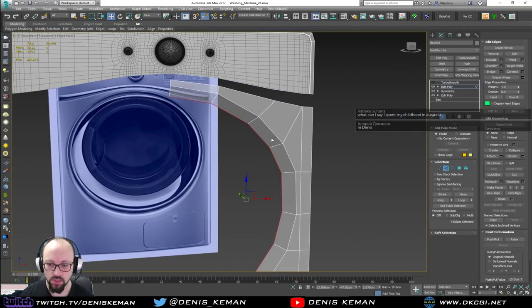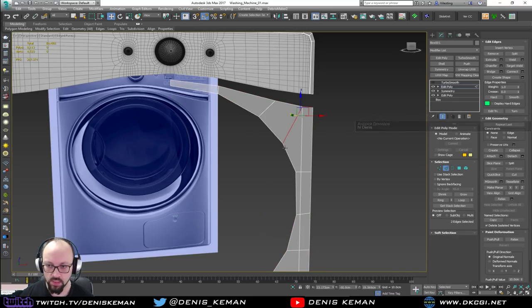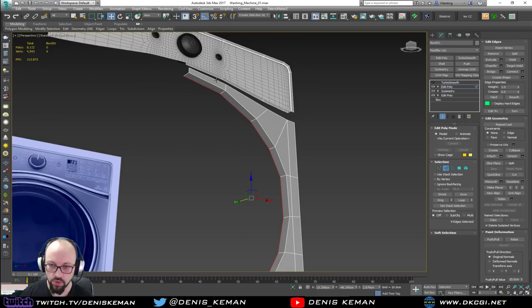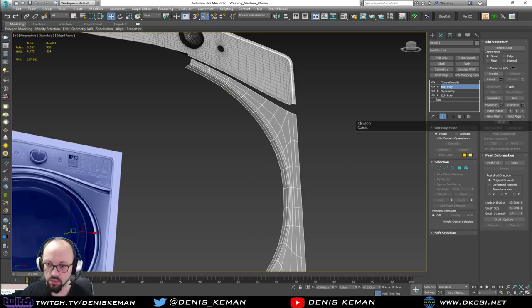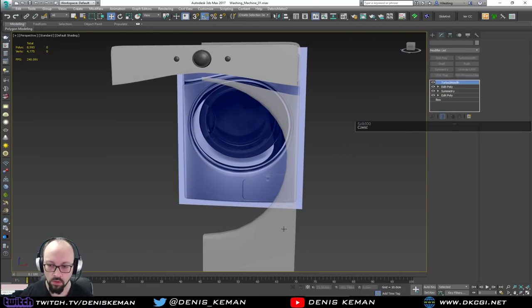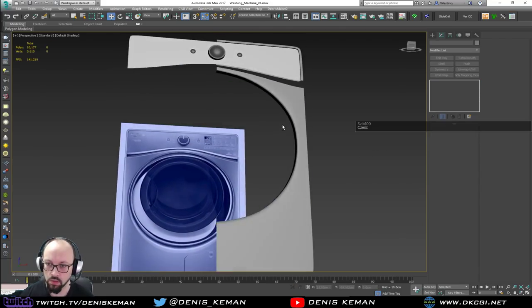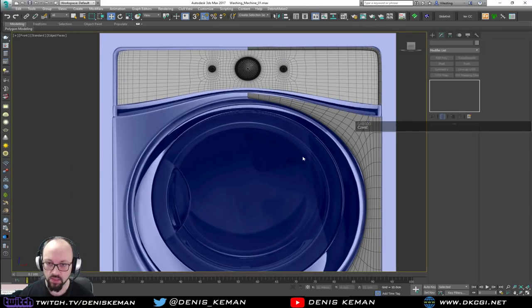Alright. Actually, you know what? That's not needed for now because, like I said, that's going to be a whole different thing. This is just supposed to be a place like this. So for this, actually go and add in one edge in there. So make it a subtle turn. There we go, like that. Two iterations. Yeah, that's going to be fine.